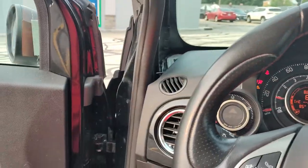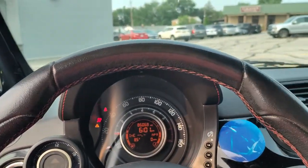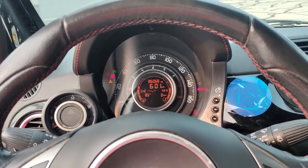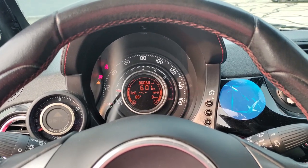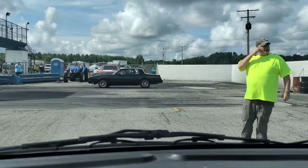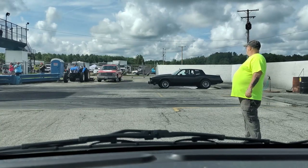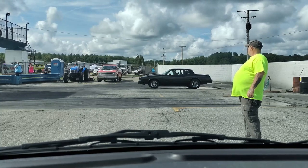I'm not gonna rev it here in the parking lot right now, but we're gonna cut to the drag races and I'm gonna show you guys how this thing did down the track. So see you in a few at the track. Get it started. Fat Man's 2021. Nothing like pulling right into the front gates and getting right on the track. Let's do it.